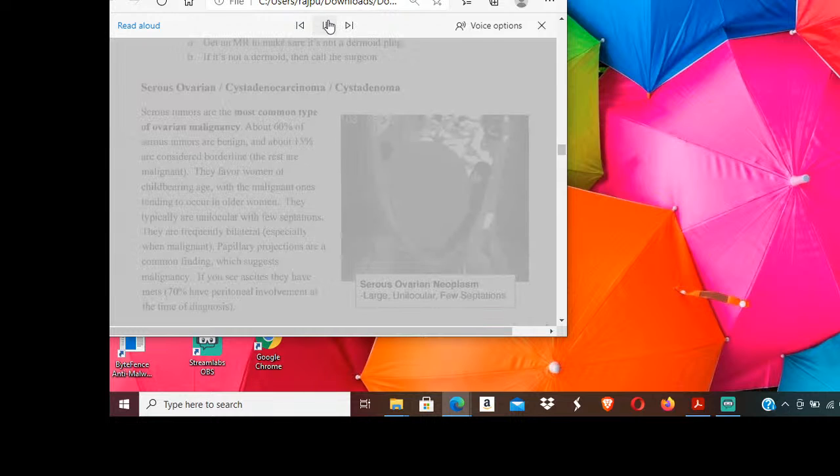Get an ultrasound to make sure it's not a dermoid. If it's not a dermoid, then call the surgeon.